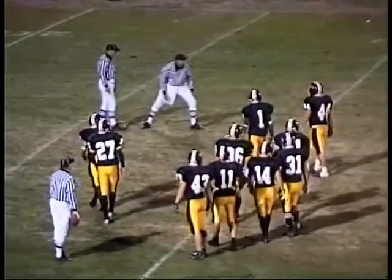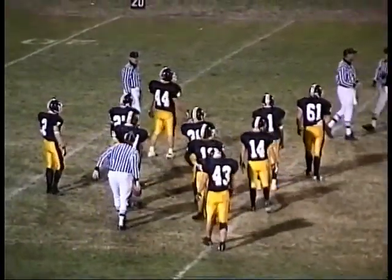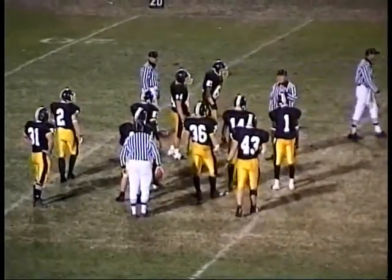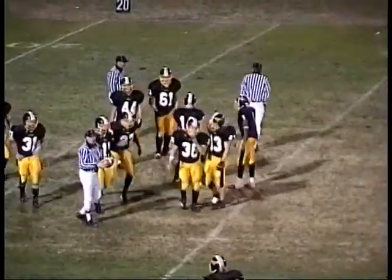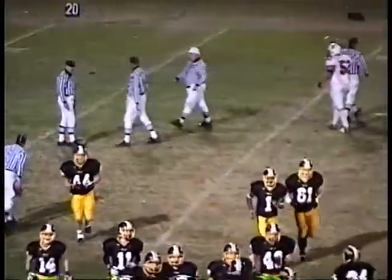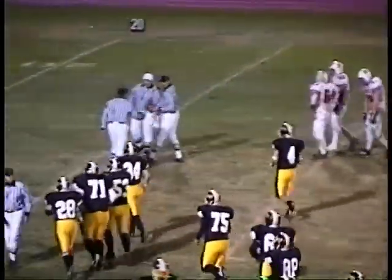Powers under some pressure. It's going to be tipped and intercepted on the play. And the interception is going to go to number 14, Matt Kingsley. Just checked into the ball game. Well, Powers was trying to make a play, Pete, and he saw an open receiver, but the Bettendorf pressure got to him there, and so he had to step up and throw off balance. And when you throw off balance, that's exactly what happens.